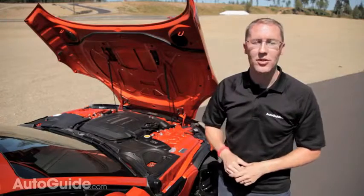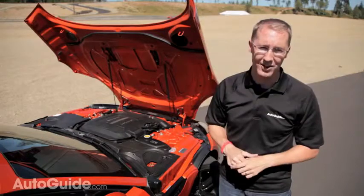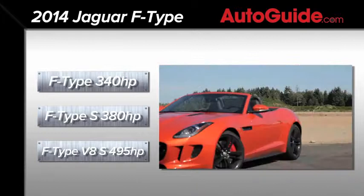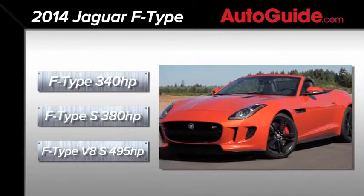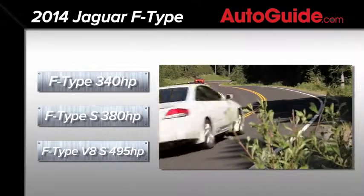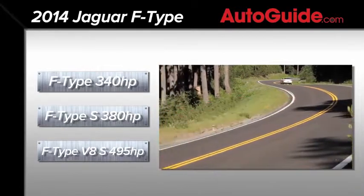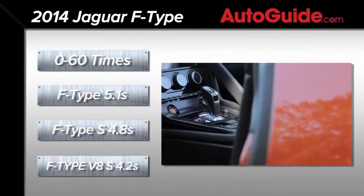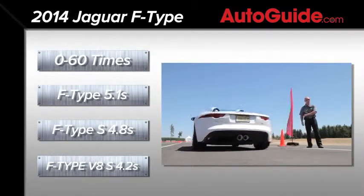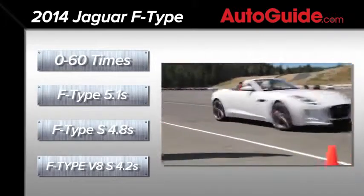So where better to start than with the specs? Open the unique clamshell hood of this car, and the base engine you will find under there is a supercharged 3-liter V6, making 340 horsepower. Upgrade to the F-Type S and you get that same engine making 380 horsepower, or if you want, get 495 horsepower from a blown 8-cylinder V8S model. Despite rumors of a manual gearbox in the pipes, currently only one transmission is offered, an 8-speed automatic. 0 to 60 times, respectively, are 5.1 seconds, 4.8 seconds, and an awesome 4.2 seconds.